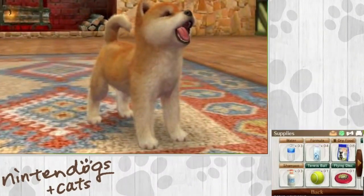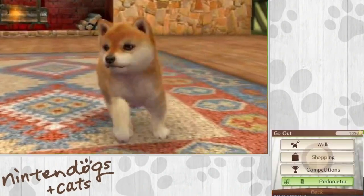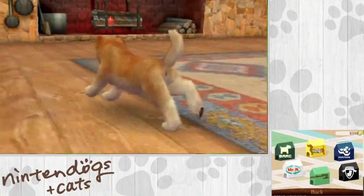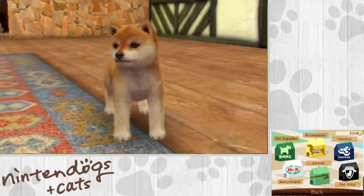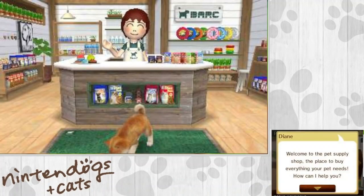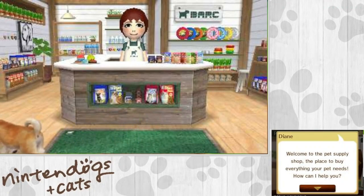Okay. Wait, do we have treats? I don't think we do. Well, shoot. That's embarrassing. We're trying to get the dog to sit, but you know we don't have any treats to do so.